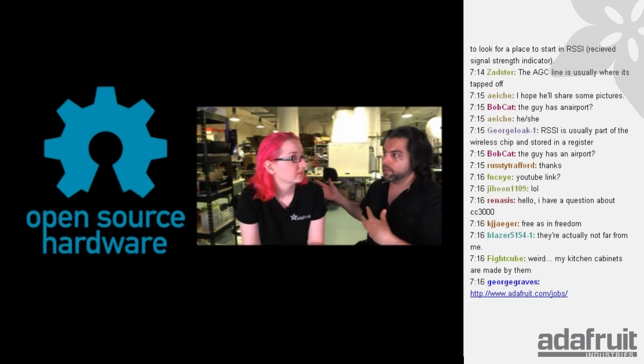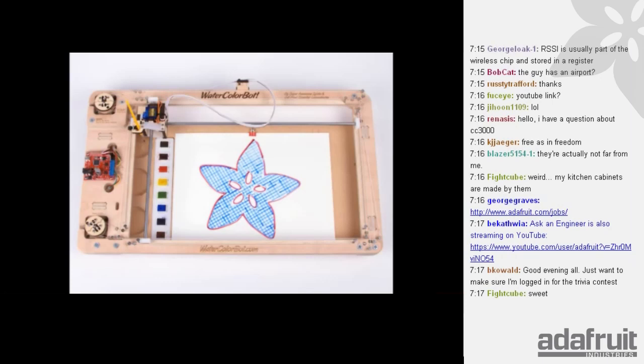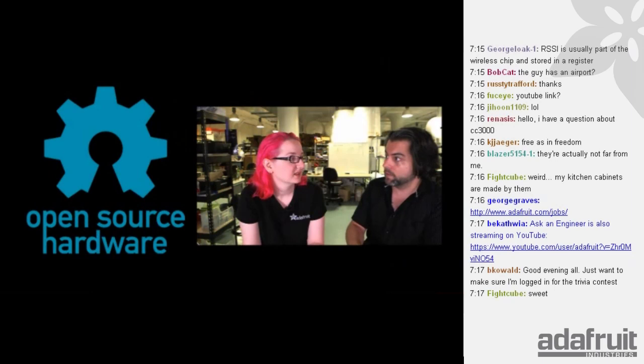But they sent this really cool picture of the WaterColorBot, and it made an Adafruit logo. That's so cute. So they hit their goals. This is an open source hardware project. It hit its goals on Kickstarter. I think they got like $90,000. So this is super awesome. Super Awesome Sylvia, Evil Mad Scientist Laboratories. This is the WaterColorBot. Super cool. Evil Mad Scientist Laboratories, check them out. They're one of our favorite maker companies out there. Yes, and I'm sure it'll be available for sale if you missed the Kickstarter.